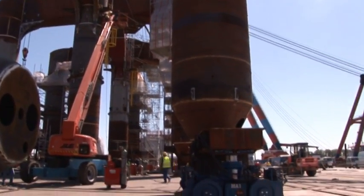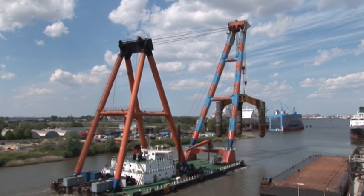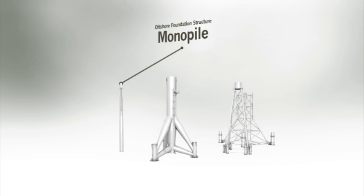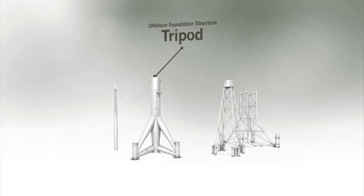WeserWind GmbH Offshore Construction GmbH offers several basic types of foundation structures for offshore wind farms. For example, the monopile, the tripod, and the vario-base jacket.